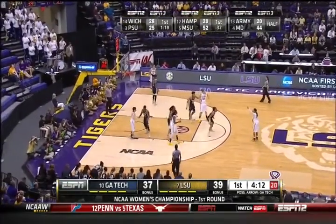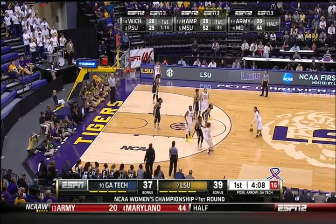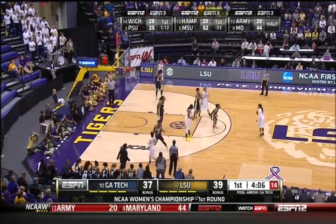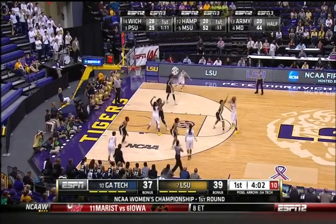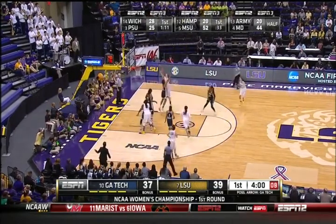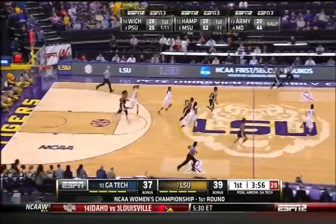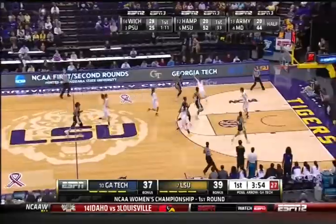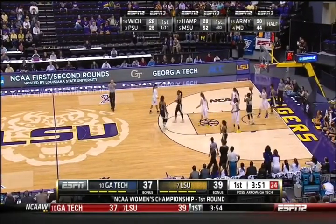Ballard handling the ball a lot in this first half for LSU. She's been an offensive weapon for them, 15 points to lead all scorers. Renaissance has been pretty quiet. Whiteside has Davis in the corner. May across. Kayla splits through the defense. And that's a walk.